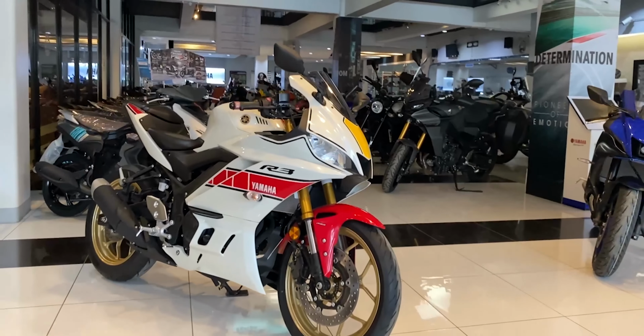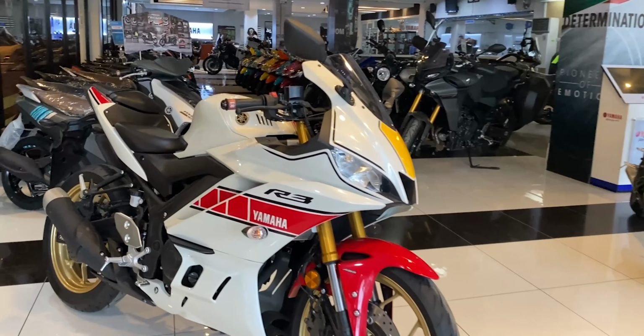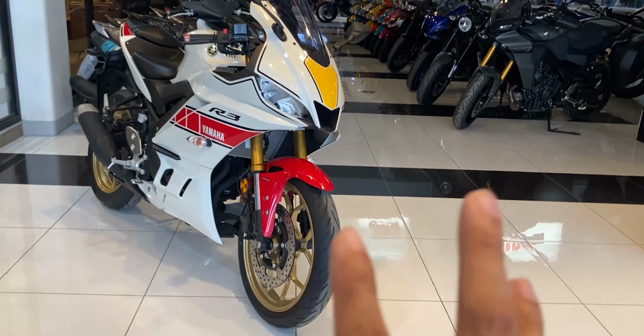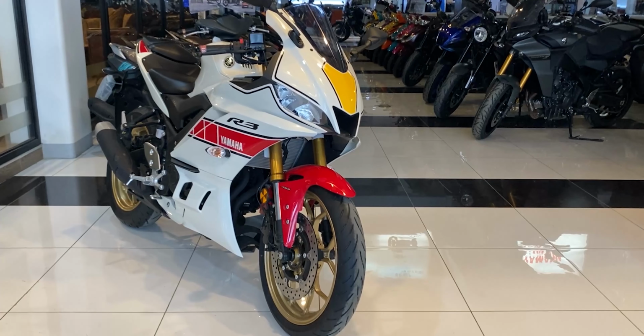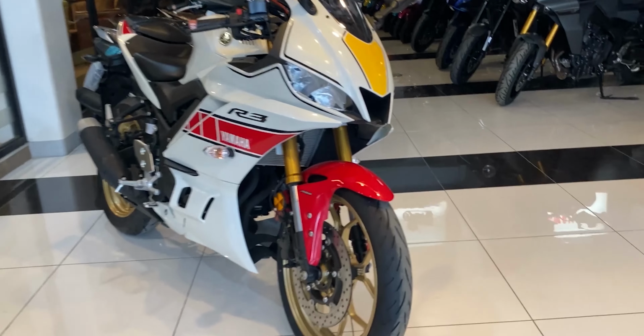279,000 pesos siya. Si regular R3, 271, which is before 259,000. Nagtaas talaga lahat. Hindi lang sila Ducati, hindi lang sila Kimco, pati din ang Yamaha at saka Kawasaki nagtaas din. And kung titignan niyo naman, may mga binago din naman sila and may mga room talaga na in-improve talaga nila.